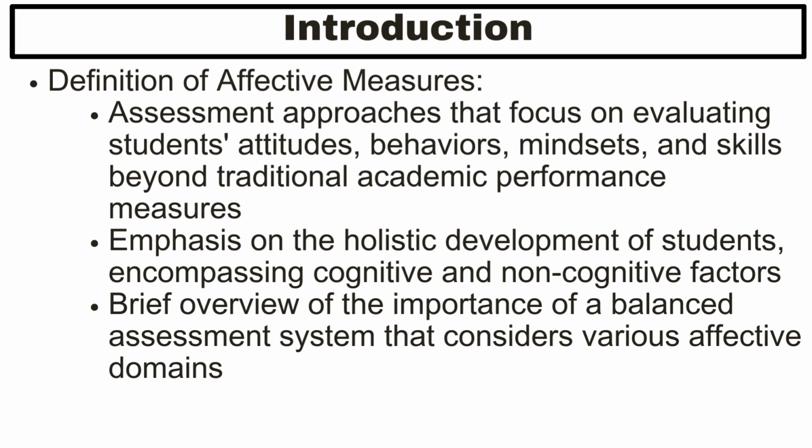It's important for schools to have an assessment system that balances both tests and affective measures. This lets us evaluate the whole child, the skills students need in life, not just academics. Both are key for students' growth and success.